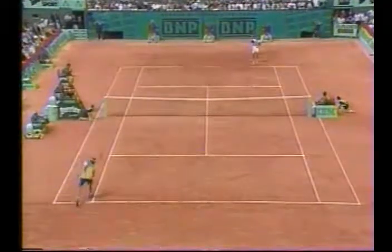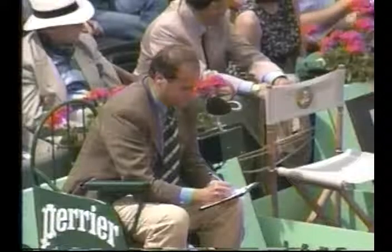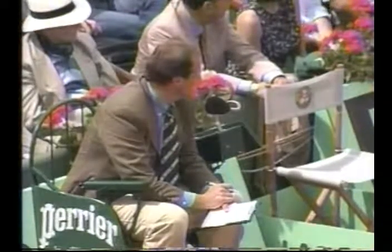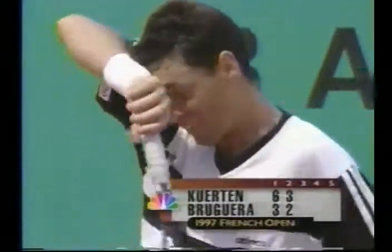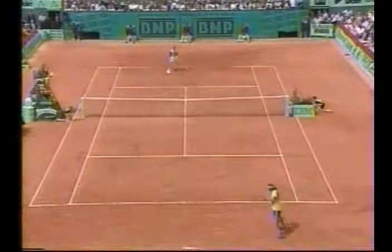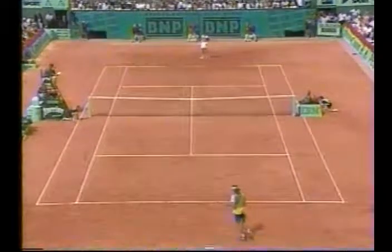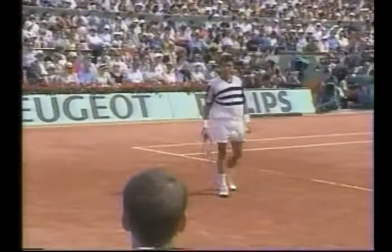Good call. Rubuff confirms the call. Deuce. I believe he's had to get out of the chair yet, maybe one time, but so far not much of a problem for Bruno Rubuff. Yeah, Bruguera's complained constantly throughout the championship on line calls and questions, and the French started to offer some derisive whistles at that the last match. He's been better today. Advantage Kuerten. Another break point for Kuerten.